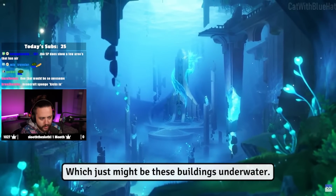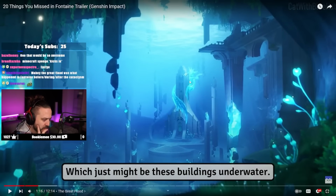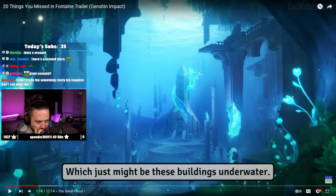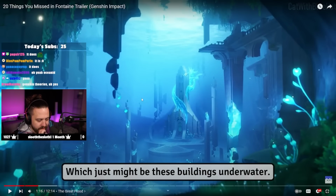Which just might be these buildings underwater. Yeah, like these. Dude, that building looks so cool. You know, at first I was like, this kind of looks like a tree. No, this kind of looks like an Oceanid. I just noticed the hair flicks at the back and the collars as well. Wow, I never noticed that before.